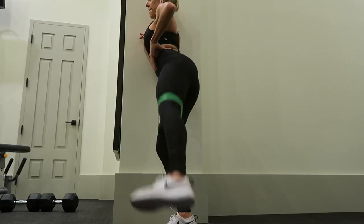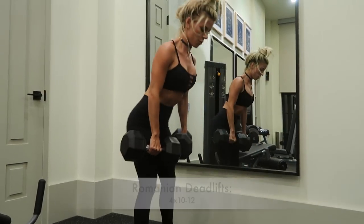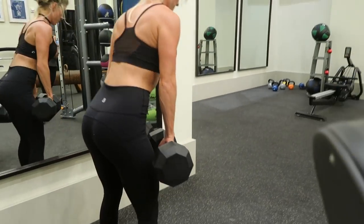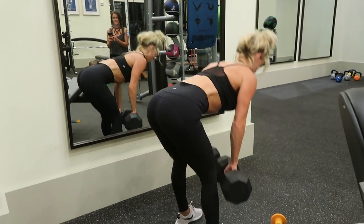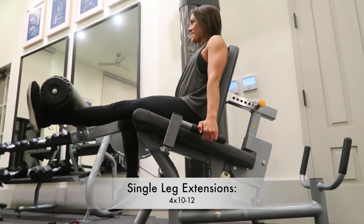We started our actual workout, and the first exercise we did, you see me doing here, are the Romanian deadlifts. I love doing Romanian and stiff leg deadlifts on my glute and hamstring days. The reason that I love doing them is because you get a nice stretch in your hamstrings. I have very tight hamstrings, so I have to make sure that they are nice and warmed up before I train my legs.